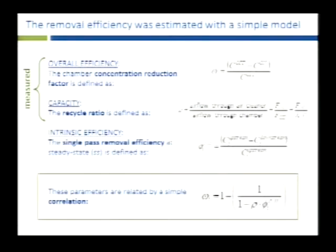Recycle ratio would be the ratio between the airflow through the air cleaner and the airflow through the room. In other words, the airflow through the air cleaner over the volume of the room at the air exchange rate. That is a parameter that tells you how many times the air can be processed by the air cleaner before it is removed by the ventilation system. So what we want is for that capacity to be as high as possible, and therefore the overall efficiency to be as high as possible.